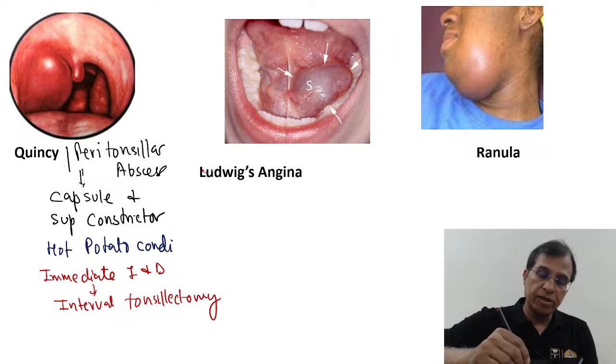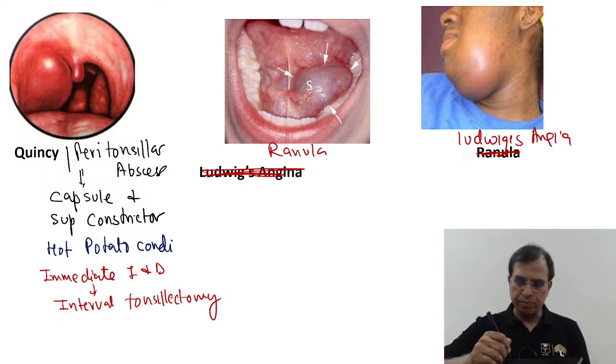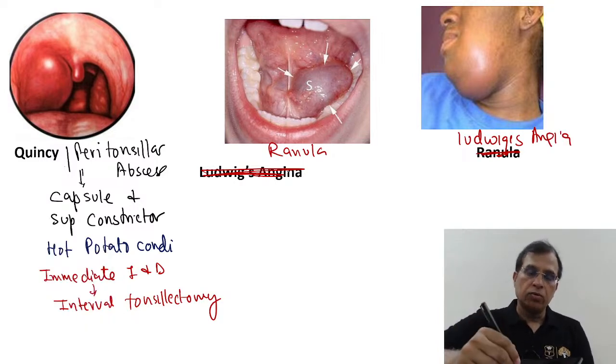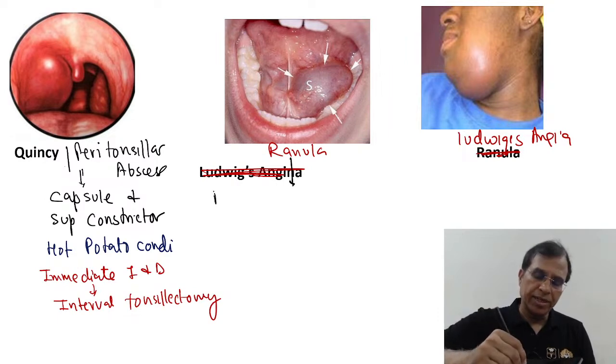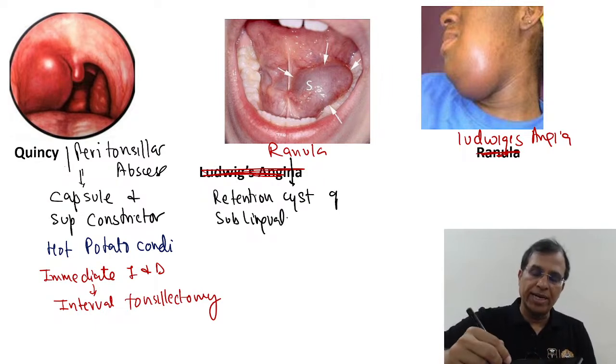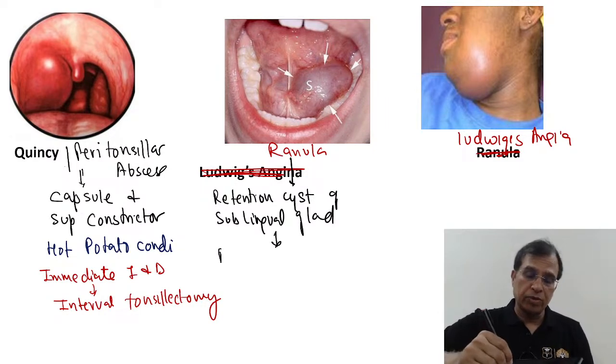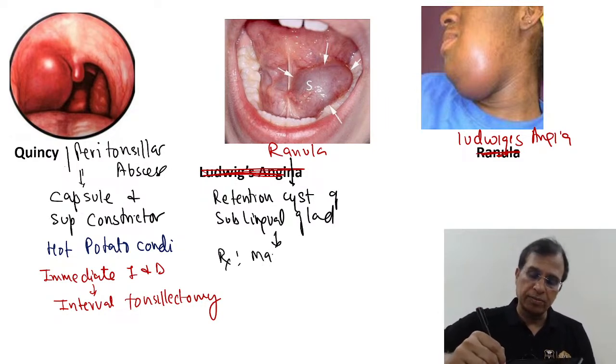Now the names are written wrongly here. Now this is ranula and this is Ludwig's angina. There is a printing mistake. Okay, please make a correction. Now ranula is a retention cyst of the sublingual gland. We all know there are sublingual glands in this area, but this is not important. The treatment is important. And what is the treatment for ranula? It's called marsupialization.